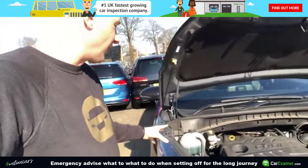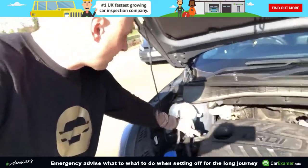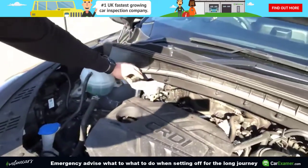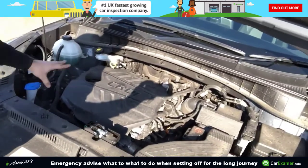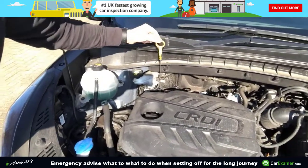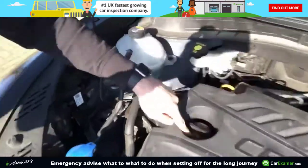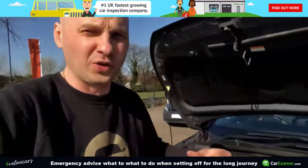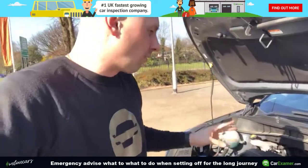The next thing, before you set off, make sure all your fluid levels are all right. You can clearly see the maximum and minimum marks on your brake fluid as well. Make sure you've got enough windscreen wash liquid, right? Check the oil, looking for something red or yellow, which looks something like that. To fill up oil, you will always have an oil can on you. Make sure your oil level is between minimum and maximum. If you're not sure how minimum and maximum look, search it on YouTube or Google, right?